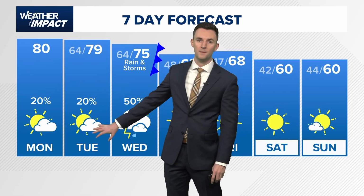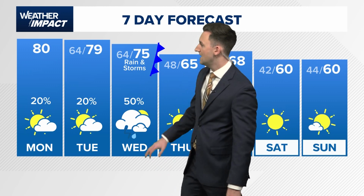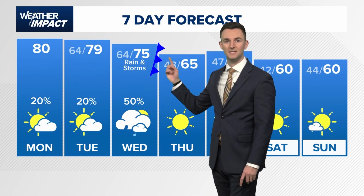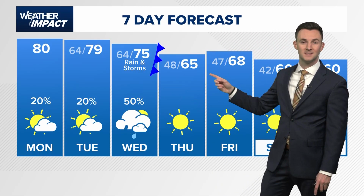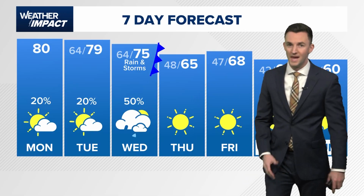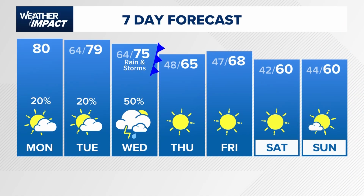So we'll do near 80 again for tomorrow, just with a 20% shower chance. Really the exception, not the rule, if you see any rain at all. Then getting into Wednesday is when we have that 50-50 chance for showers and storms as that cold front goes through. That knocks us down to the 60s then for the rest of the week. But it's the overnight temperatures down into the 40s. That will really be the shock to the system here. And we hang on to that chilly weather, but with a lot of sunshine and no humidity through the end of the week into the weekend.